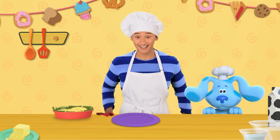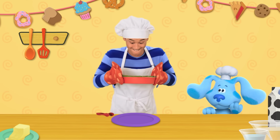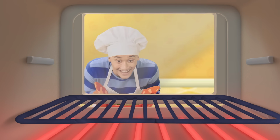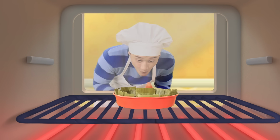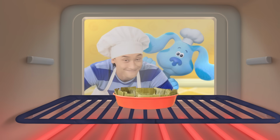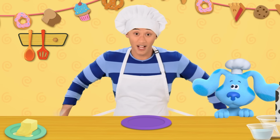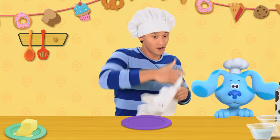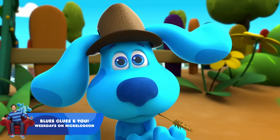1, 2, 3, 4. Now, time to put you in the oven. Slowly and carefully. Now, we wait. Thanks for helping make our babinka. My Lola would be so happy we're making her recipe.